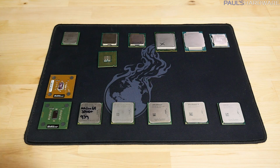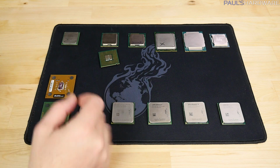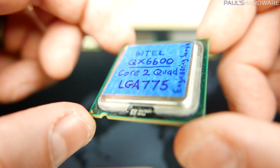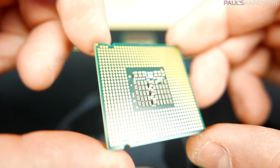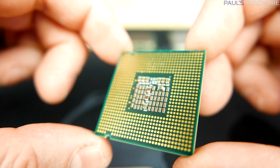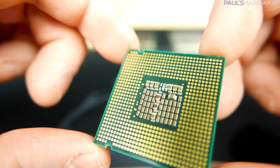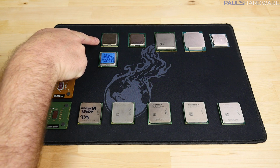And this is where Intel decided, you know what, those pins on the bottom of CPUs that can get bent and broken and damaged, we're going to move those onto the motherboard. So that is the first LGA, land grid array, CPUs from Intel. And the QX6600 is still a very, very highly respected chip, being a quad core and everything. The Extreme Edition had a very high clock speed.